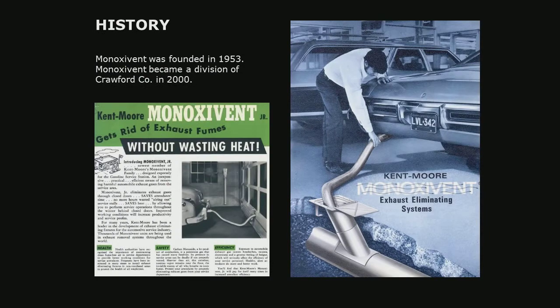So a little bit of history. I'm a proud Detroit boy. Monoxivent was actually originated in Detroit in 1953 with some very simple projects. First of all, you see where you have a vehicle in a bay and you have a very simple hose with a tailpipe adapter and a door port, and you're just capturing the exhaust and conveying it to the outside through that door. An early product for us was also our in-ground system, and we'll talk more about that as we go through the presentation. There are so many more ways to capture the exhaust, so this is an early system, not as popular today, but we still sell quite a few of them.